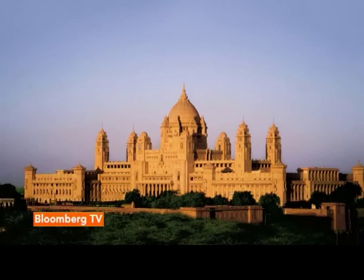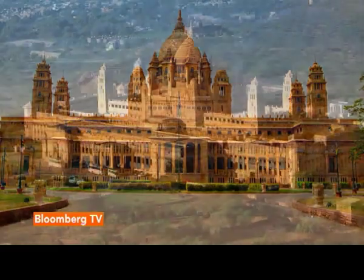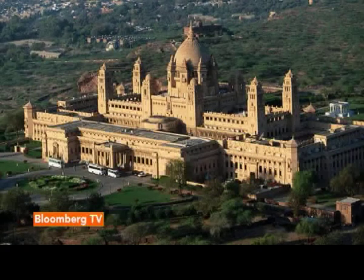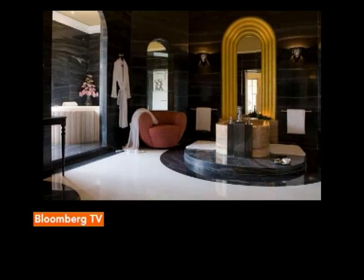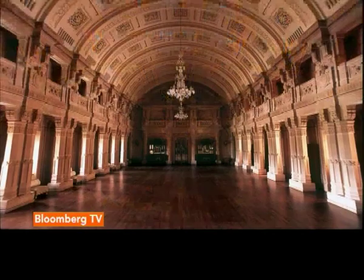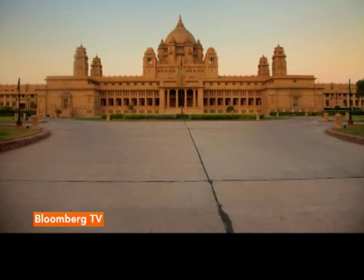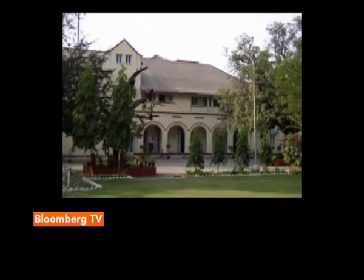Even Jodhpur's Umaid Bhavan Palace, built in 1929, is among the early embracers of the Art Deco style of architecture and interiors. Evident in the design of the expansive floor tiles and the arches. India is overflowing with Art Deco. Indeed, the royal palaces are one part of the Indian Art Deco story.